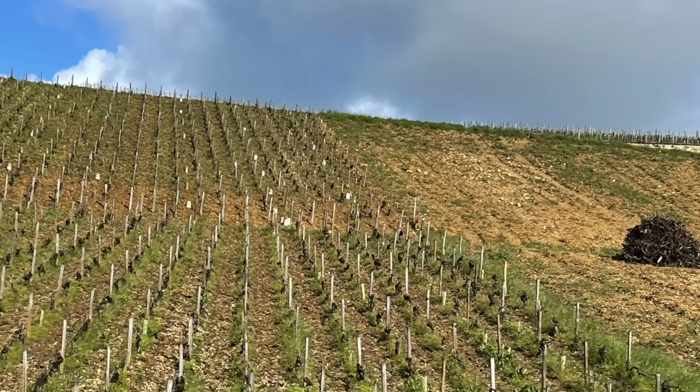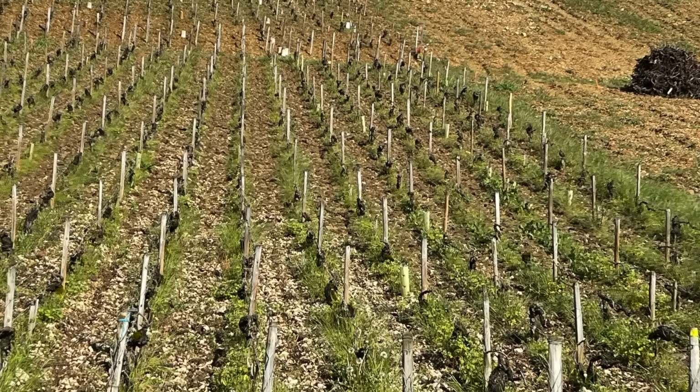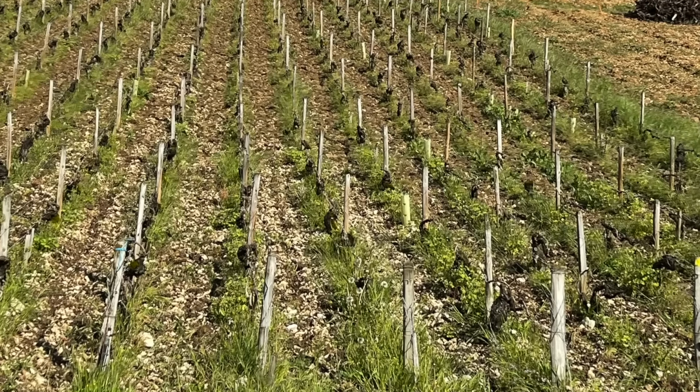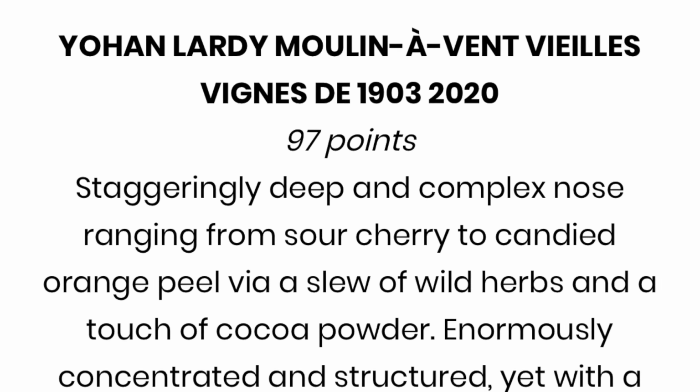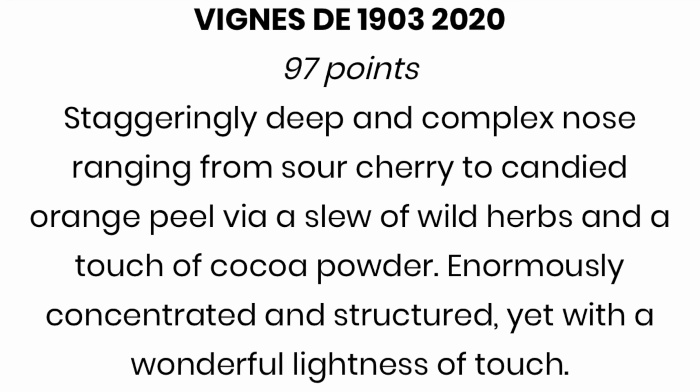This wine is made from slightly younger vines that were planted in 1911 and in the 1950s. These old vines are farmed organically and are part of a 2-hectare plot that's located on the upper slopes in Moulin-a-Vent. Talented fifth-generation winemaker Yohan Lardy acquired a 2-hectare plot in Les Michelons back in 2012 when he started his own winery. Since that time, Yohan Lardy has been making some incredibly high-quality wines that sell for extraordinarily reasonable prices.